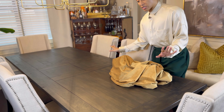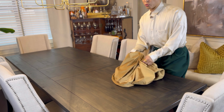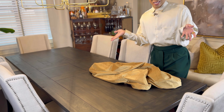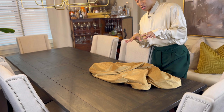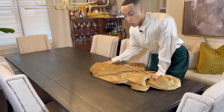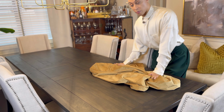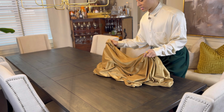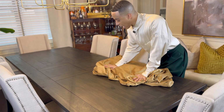Also, because I'm not using garland, I do need something to go under these candles because if I'm being a little selfish, if I'm being a little careful, I do not want candle wax on my table. So to help catch that and to protect my table, we are going to use this as our base. So let's see how it comes out.